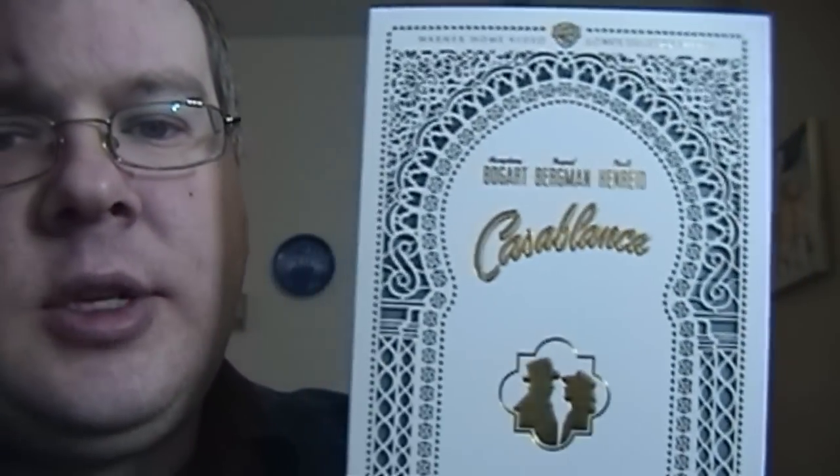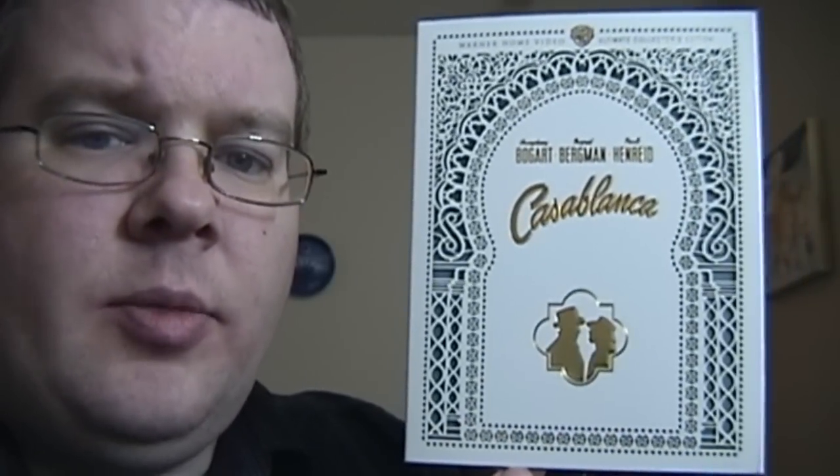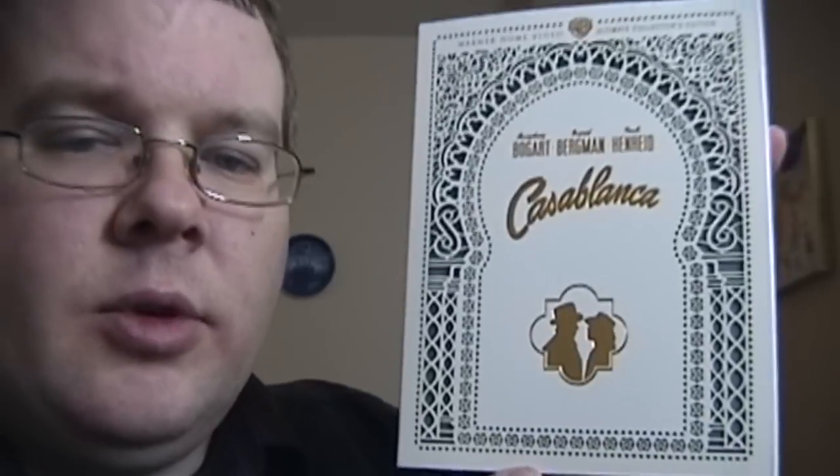So let's take an in-depth look here at the Casablanca set, because this is a really nice set, and if you're a fan of the movie, you should definitely make a point of picking this up. It's available on both DVD and Blu-ray, and you get the same stuff in both of them. The only difference is, of course, the Blu-ray's better quality. But yeah, so let's take a look.